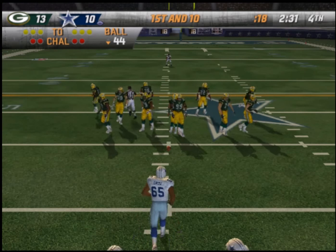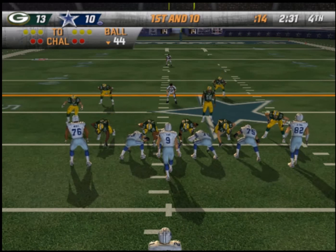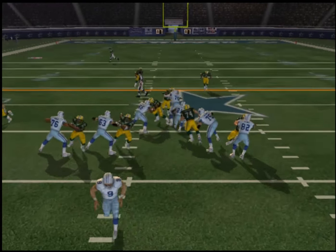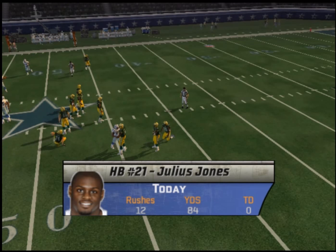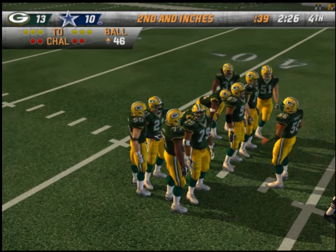After the missed field goal, they're set to go on offense at the 44-yard line. Jones, the lone back. Give it to the halfback. Is there on the stop at the 46-yard line. He had himself a pretty good game, but you got to give some of that credit to those big guys up front.